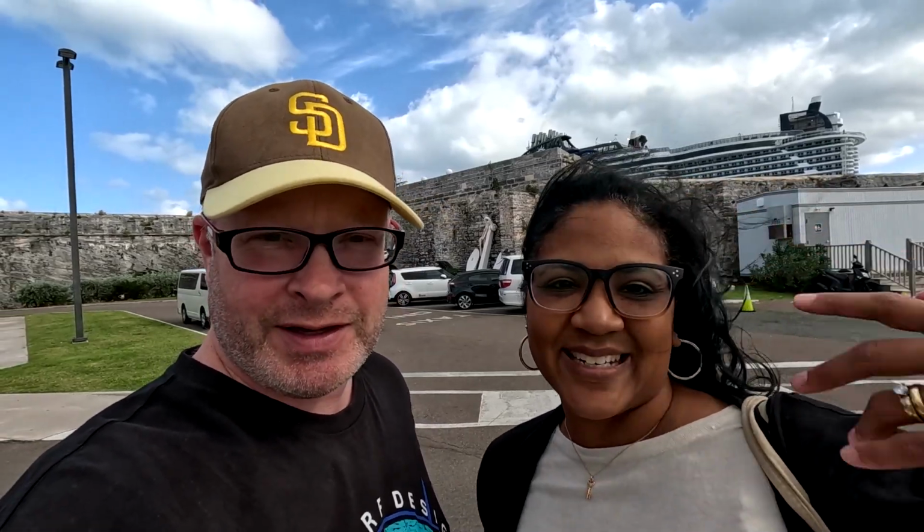But look at how windy it is. Yeah, and if you're here in a warmer month, they do sell that as an excursion, but it's pretty pricey, and you can just walk off the ship and walk down there yourself and pay a lot less. So think about doing that.